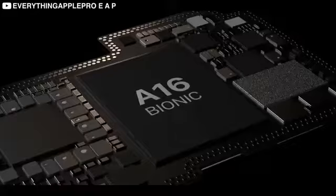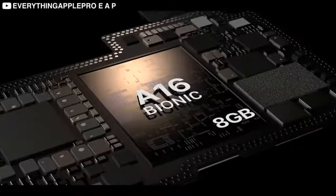What this means is that the A16 might not be really as powerful as we thought. We're just going to have to wait and see what happens in this department since nothing is for certain yet. I would love to see a smaller chip with better performance, so fingers crossed on that.